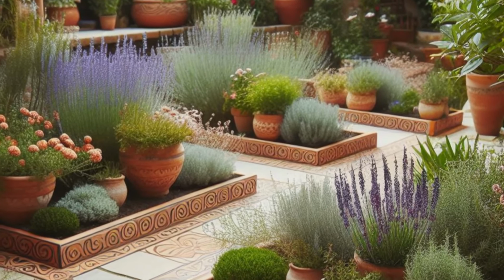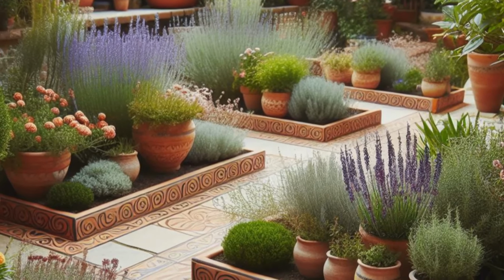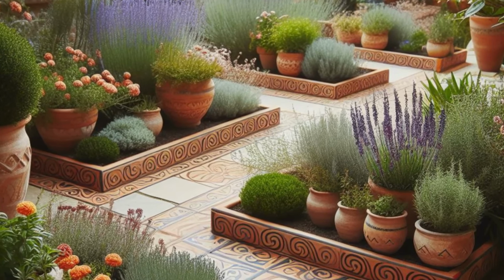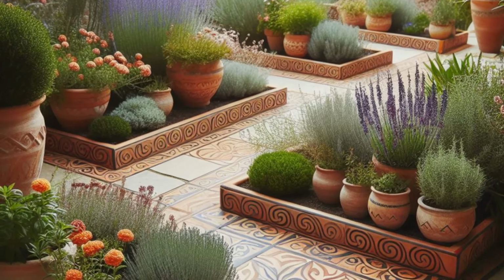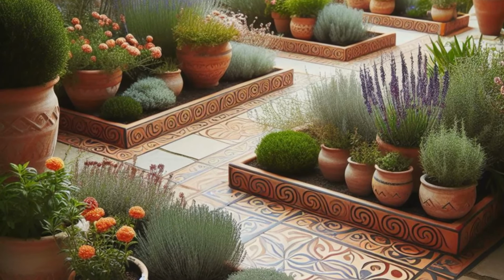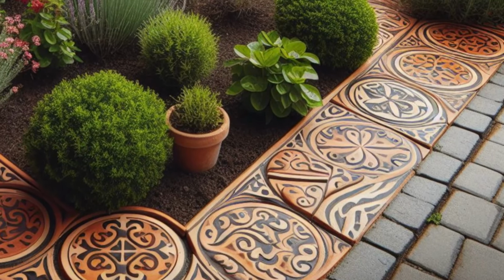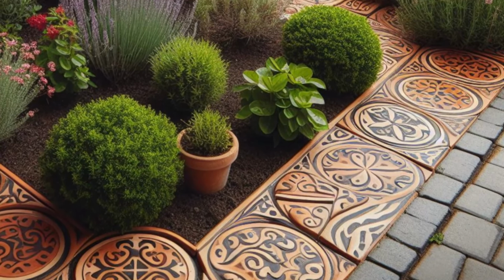Transport yourself to the sun-drenched shores of the Mediterranean with a small backyard edging design that's brimming with old-world charm and rustic elegance. Picture this: terracotta tiles arranged in intricate patterns, creating decorative borders that evoke the timeless beauty of Mediterranean architecture. It's like adding a touch of Tuscany to your own backyard oasis.